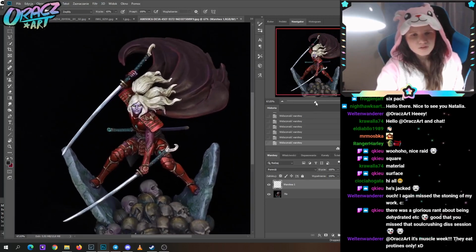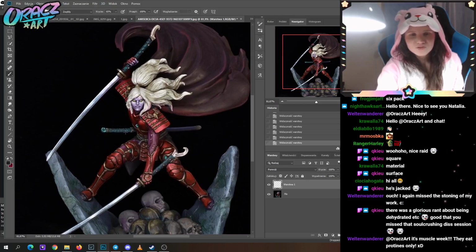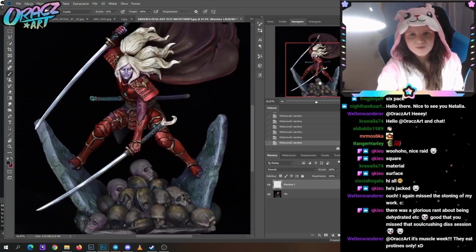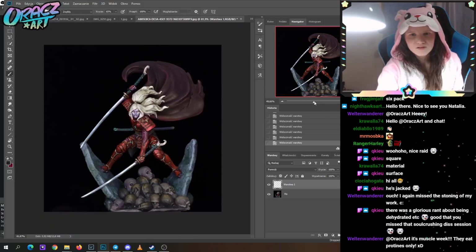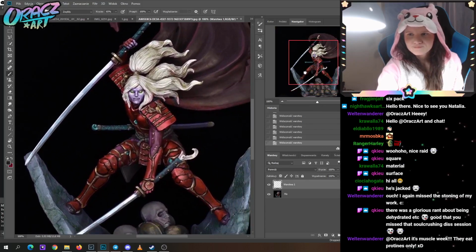And maybe buy a little brush. Maybe Kolinsky, and just try to practice black lining. It will help the miniature a lot. See, the difference is quite big, I would say.